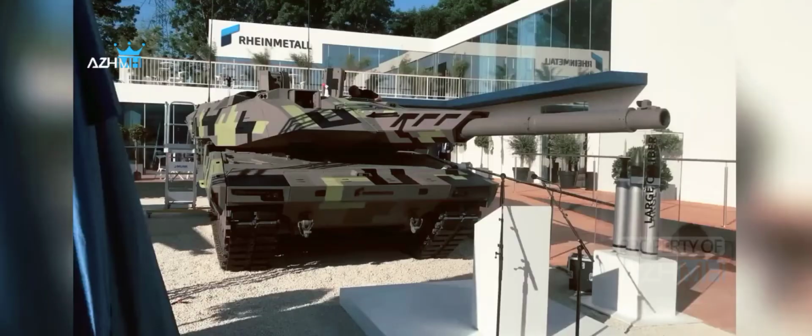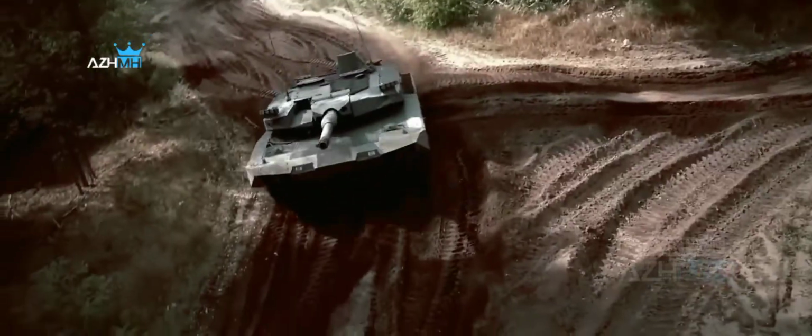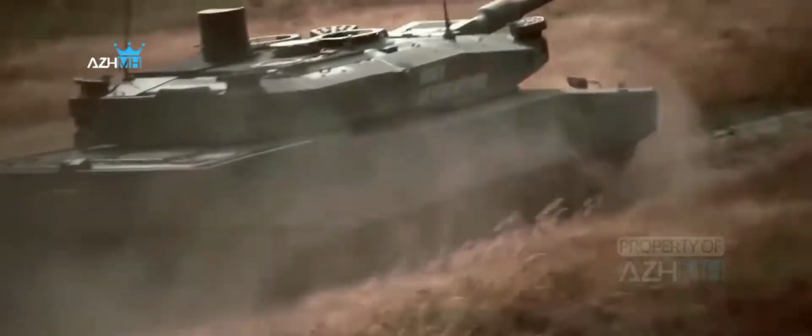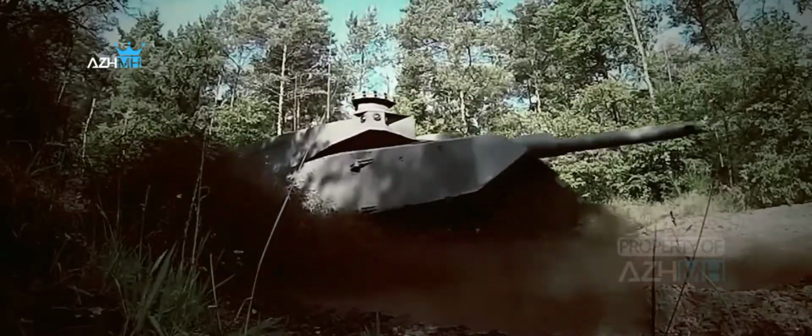The name Panther may be familiar to some people. The Panzerkampfwagen V, also known as the Panther, was designed in 1942 against Russian tanks, including the T-34 medium tank. Despite being one of the best tanks in the war at the time, the Panther was very troubled by mechanical issues. This first-generation Panther made its debut in the 1943 Kursk War.